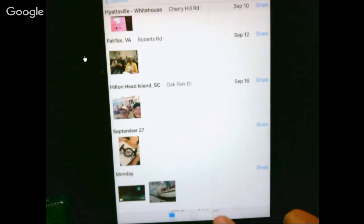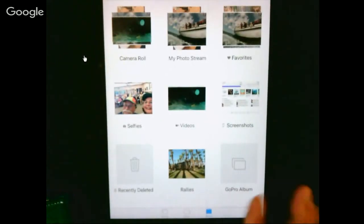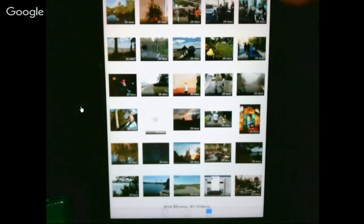Over on albums, there's Recently Deleted. And they're all there. So they're still taking up space on the device. Yes, they are still taking up space on the device. I mean, this is kind of nice. If you mistakenly deleted them, you can get them back. It's like the trash can in Windows.